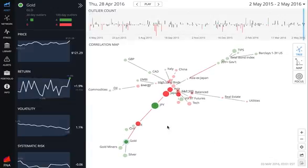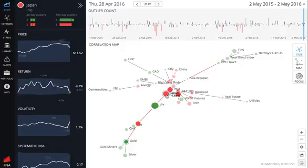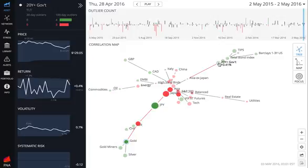So if I had to rank them right now, the Japanese yen is the flight to safety asset of choice with the tightest coupling to equities, albeit very strongly Japanese equities and Asian equities, and less strong to the U.S. And the U.S. government bonds 20-year is excellent as a flight to safety.